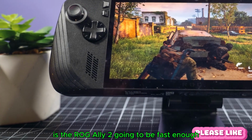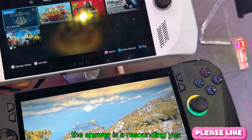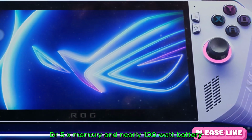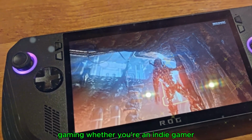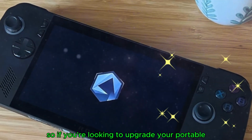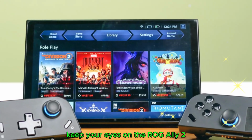To wrap things up, is the ROG Ally 2 going to be fast enough? Based on everything we know and the performance proxies we've tested, the answer is a resounding yes. With its Z2 Extreme APU, blazing fast LPDDR5X memory, and nearly 100 Wh battery, the Ally 2 looks ready to redefine the upper limits of handheld gaming. Whether you're an indie gamer, AAA enthusiast, or even a retro emulation fan, this device promises an uncompromising experience. So, if you're looking to upgrade your portable gaming setup or just want the most power in your hands possible, keep your eyes on the ROG Ally 2.